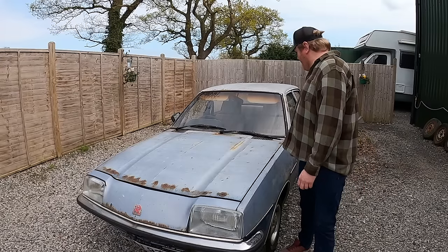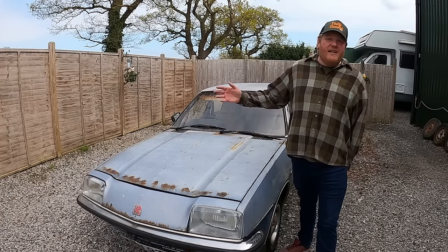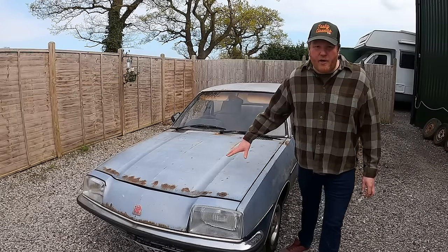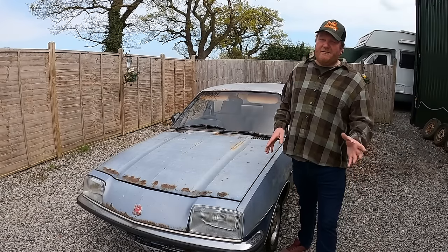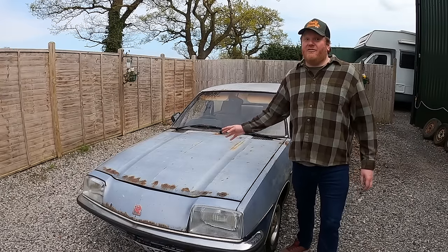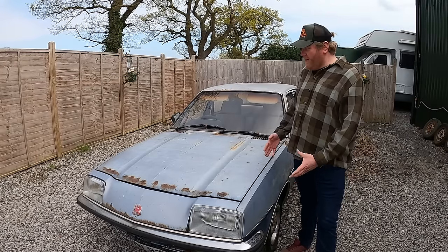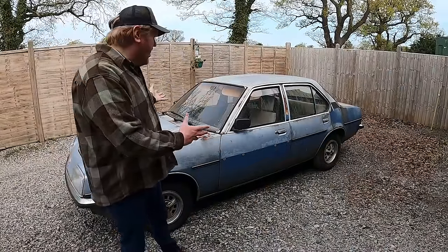They decided to stick it on eBay as a parts car. And I thought, well, let me just have a little go first, see if I can get the thing running and driving and all that sort of stuff. But I'll be honest, knowing what I know, it potentially might just be a parts car, because I think it's rusty in the wrong places. So let's get stuck in, see what we've got here, and see if we can breathe some life back into it. Look at what time has done to this car.